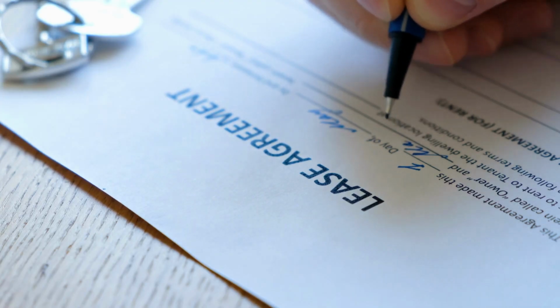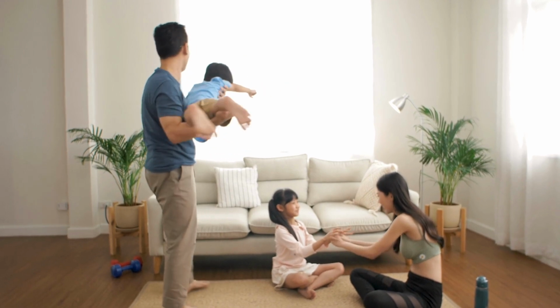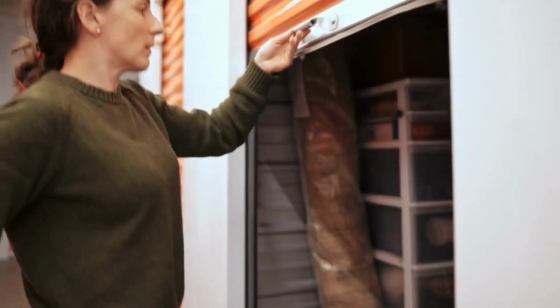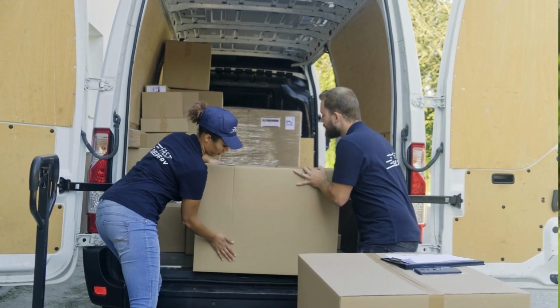For some, that might mean living in a short-term rental or living with family and friends. You have to take into account additional living costs, such as whatever that temporary housing is, storage costs, or extra moving costs. The key to this option is to make sure that you have those plans in place in case the transaction doesn't work out the way you had hoped.